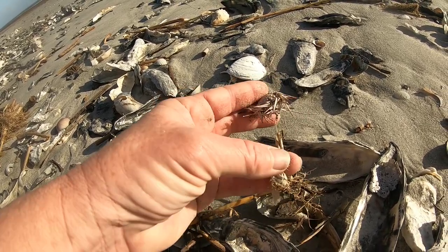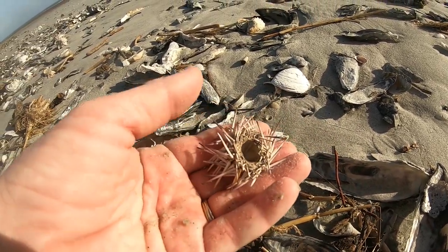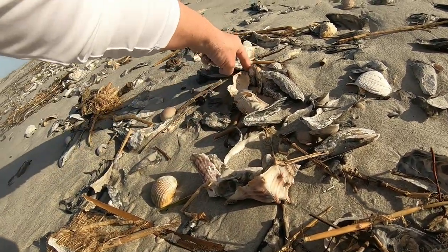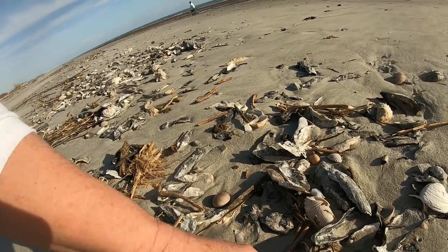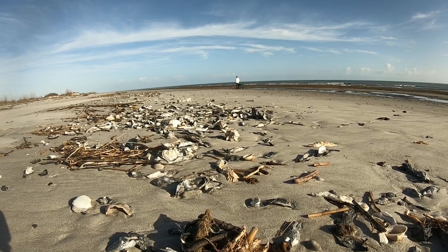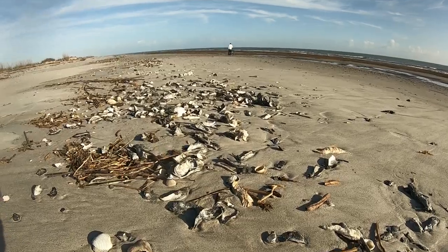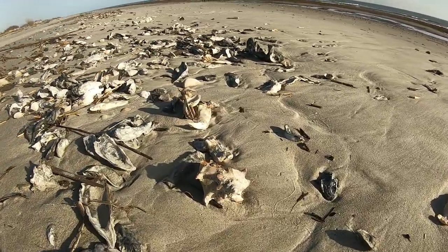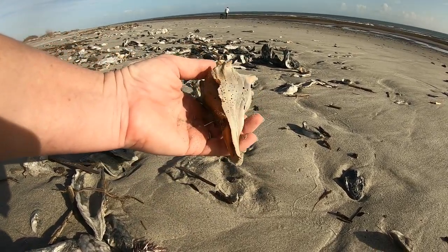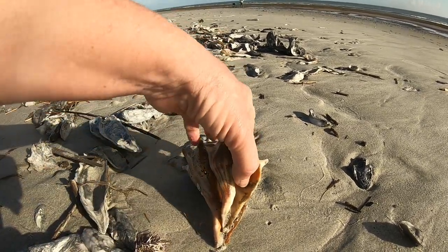Trying to get it out carefully because you see those little spines will come off. A couple of them did come off. And that is a sea urchin. Awesome. That moon snail there is broken. Who sees the beauty in the screen there? I know there's a lot of shells. Can you see it? Did you see it? Fun, fun. Love finding these beauties.